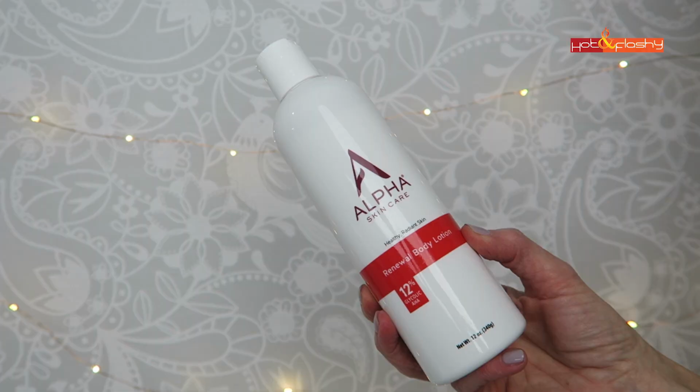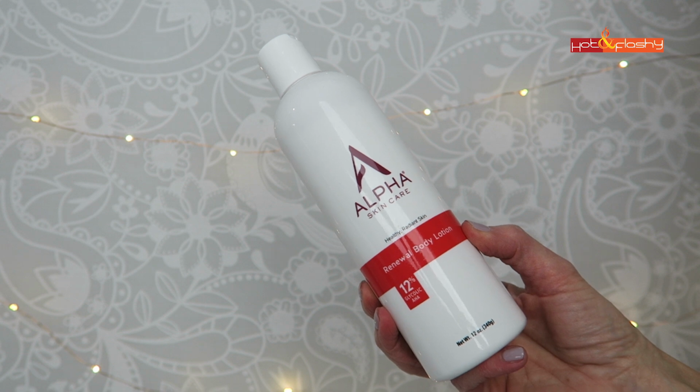They also make my favorite body lotion, and that is the Alpha Skincare Renewal Body Lotion. This one is a 12% glycolic acid lotion. This is a cream that I put on just about every day from the neck down, and I love it. It really takes care of my wrinkly, crepey skin that I'm getting around my elbows and around my knees and things. This guy is $16.99 for 4 ounces. I mean, so this will last you forever.